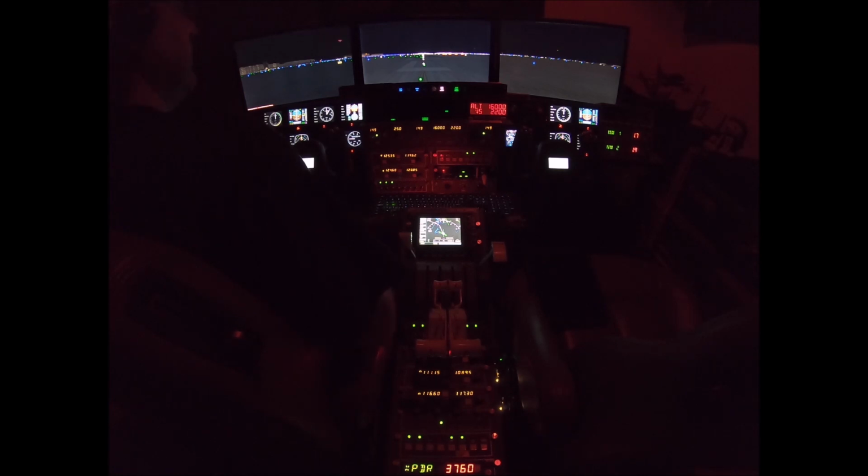Tower, Canadian Express 004 with you on final, 26 right. Canadian Express 004, Houston Tower, good evening, runway 26 right, clear to land, wind 330 at 6. Clear to land, 004.